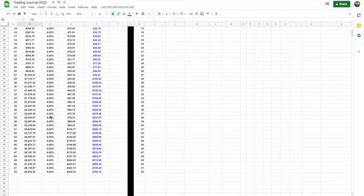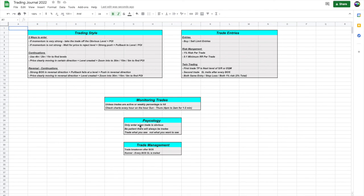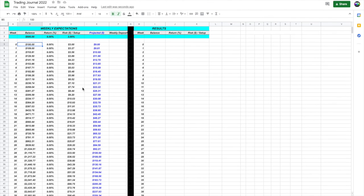Create this. This isn't the most important part, I would say, besides actually tracking down the trades that you take, so you can go back and look at it. But this is very important.